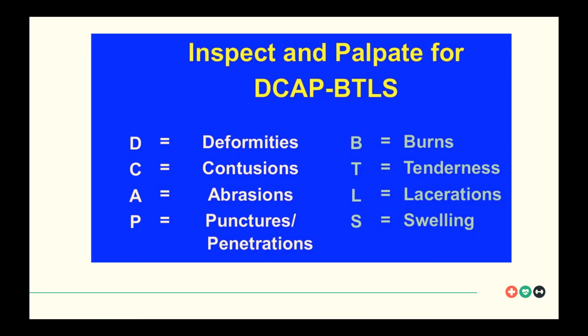But today I want to talk about the assessment and the treatment goals. Now, the DCAP-BTLS acronym I put here goes for all trauma, but you can really use this when you talk about extremities, right? Things you should be looking for quickly in a rapid assessment, your rapid trauma assessment, right? Deformities, contusions, abrasions, punctures, penetrations, burns, tenderness, swelling, lacerations, all this stuff you want to look for, okay? And that's going to help you decide what your treatment and what your goals can be, right? Because sometimes we can't do certain things if a patient is experiencing certain elements, okay?